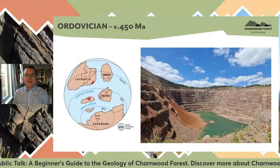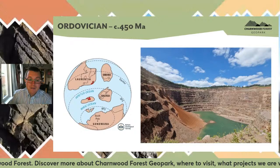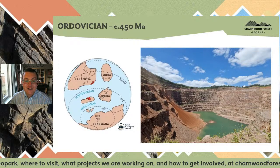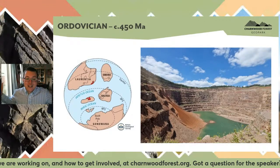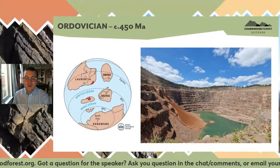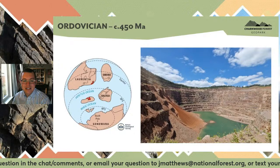We're no longer 60 degrees south. We're getting closer to being around 45 degrees south at this time. The other part marked in red on the southeastern side of Laurentia, that is Scotland and Northern Ireland there. Those are Laurentian rocks, and again, still not joined together at this point. So that gives you an idea of geographically where Charnwood Forest was, around 45 degrees south of the equator. But what was going on in Charnwood Forest at this time?